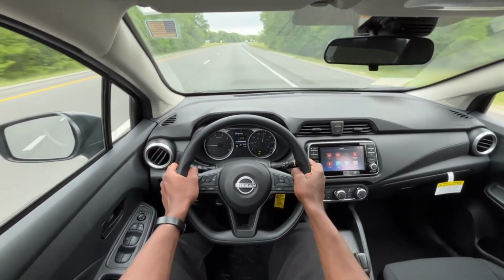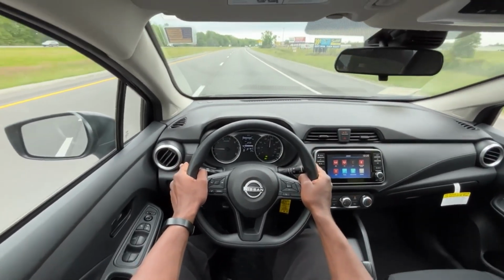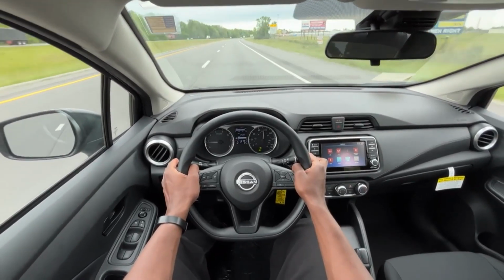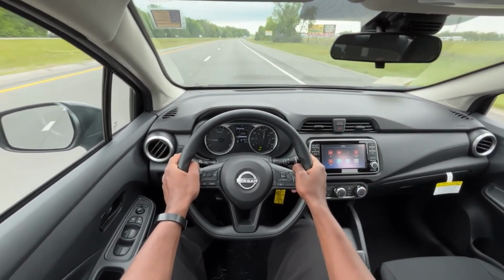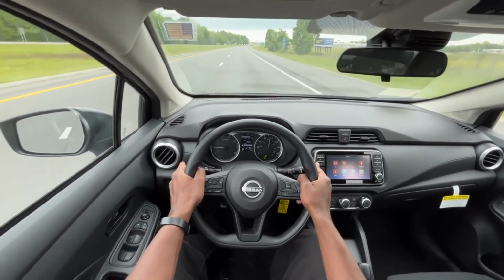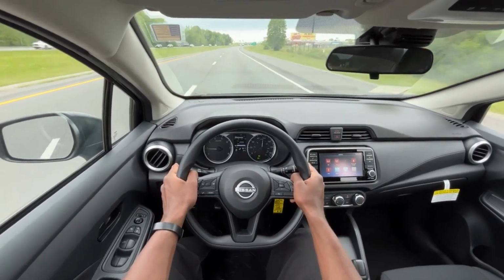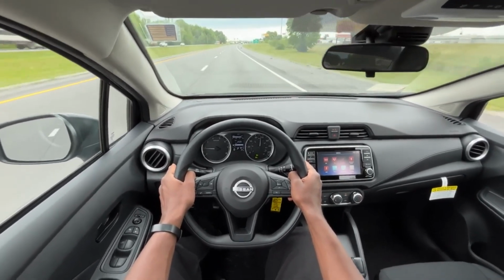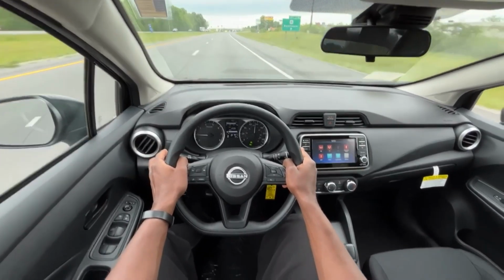So what I like about the Versa is where it's inexpensive to create, that's passed down to the consumer. So you're not going to have a lot of markup in these cars. You're not going to have a lot of profit for the dealers, if that's something you're worried about, because it's such a cheap car. There's not going to be a lot of room to make money in here. But it does help with the loyalty of the customer.